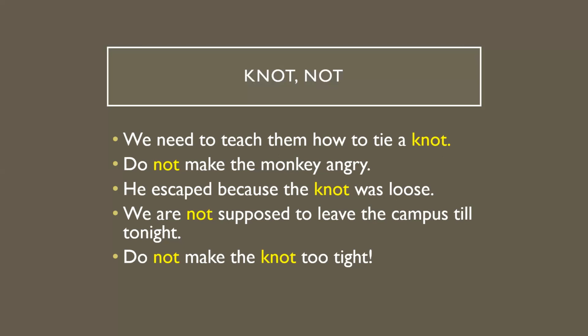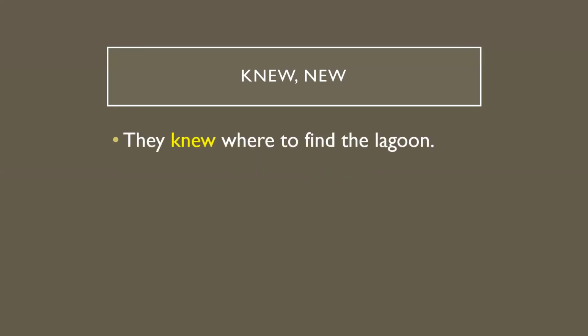So in the last sentence, I used both words. Next, knew and new. Because the K in the first word is silent. So what do these words mean? The first word is to know something, the past tense of the word know. Knowing, know, I knew about it. And the second word, new, is the opposite of the word old. New. Okay, here are some sentences to help you understand better.